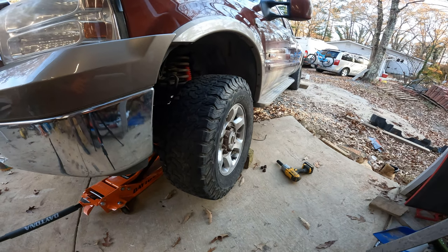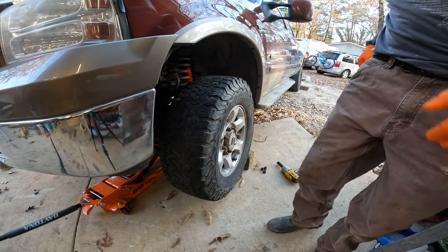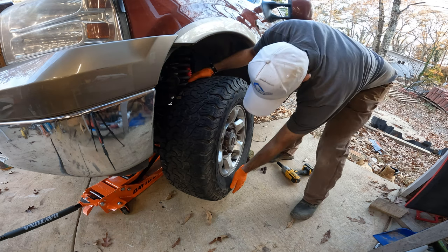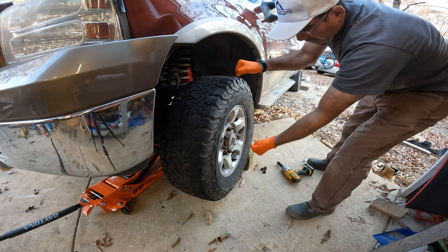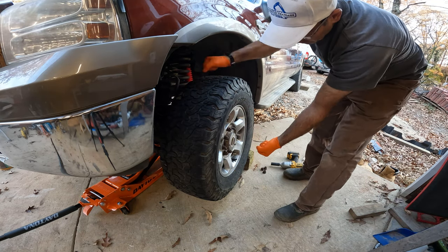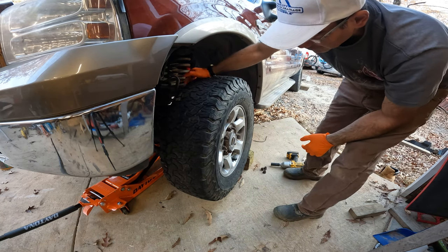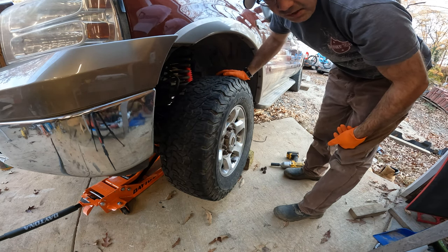Before I get this front wheel off, I wanted to show you what's going on. So the seller said it needed ball joints. To test for ball joints, you jack the truck off the ground and you want to feel up and down. So you want to rock it this way. If this rocks this way, your ball joints are bad. Now these ball joints are completely good. So the way this thing was driving down the road, something is majorly wrong here.